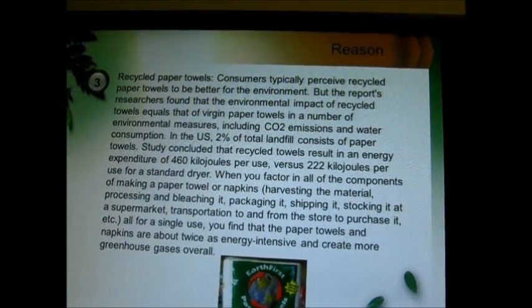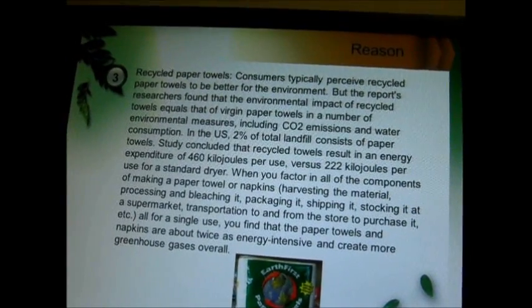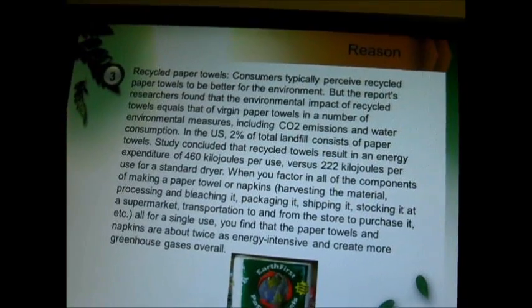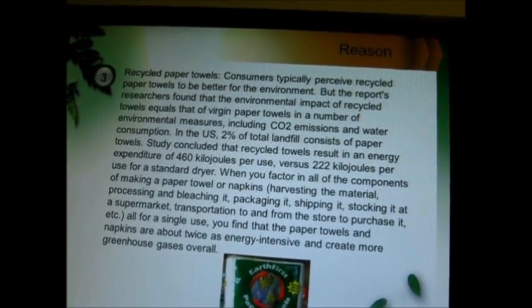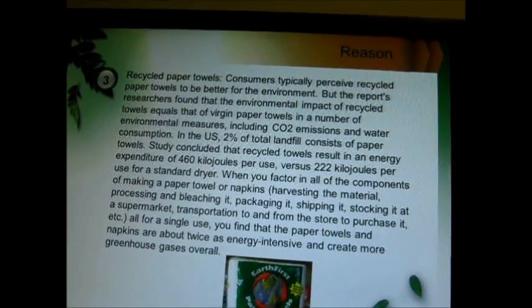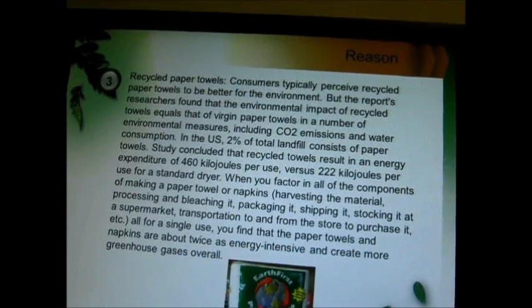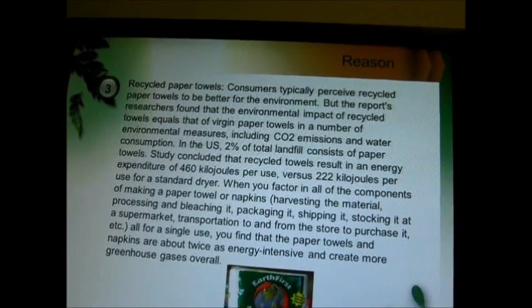A study concluded that recycled towel results in energy expenditure of 460 kilojoules per use versus 222 kilojoules per use for a standard dryer. When you factor in all of the components of making a paper towel or napkin, harvesting the material, processing and bleaching it, packaging it, shipping it, stocking it, transportation, and all of the other factors, for a single use, you find that the paper towel and napkin are about twice as energy intensive and create more greenhouse gases overall.